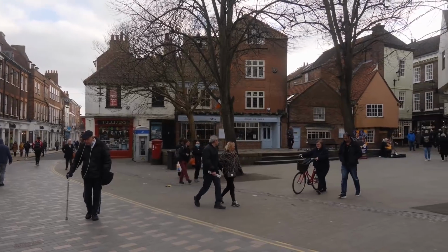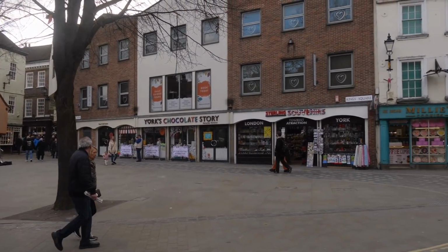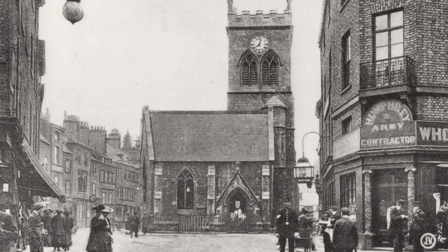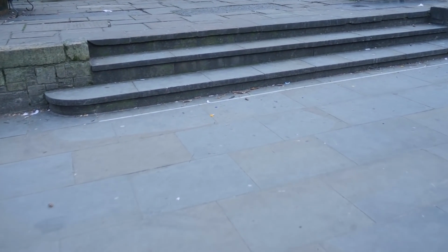If we go up the road from St Andrew's Church, we get to King's Square, and King's Square was mentioned in the 10th century as Konungsgarður, so it's been here for a while. There was a thought that this was the location of the actual palace of the Danelaw, the palace of the local leader, Konung meaning king, obviously. We don't really know if that's true, because there was also a medieval church on this site right up until the 1930s.